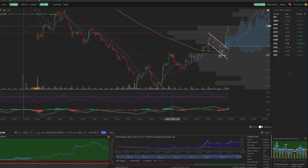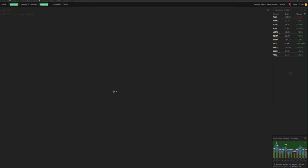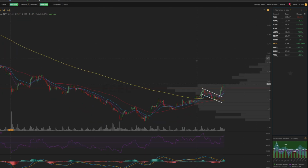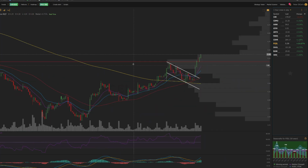That's how professional portfolio managers trade, because they understand, myself included, that you're not going to be right all the time. And you don't have to be right all the time in order to make money. You just have to find a plan that works and stick with it.